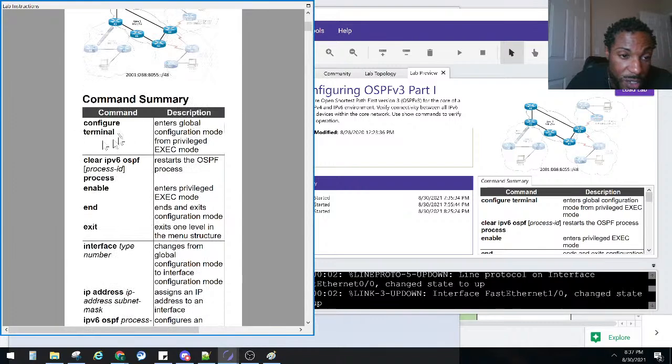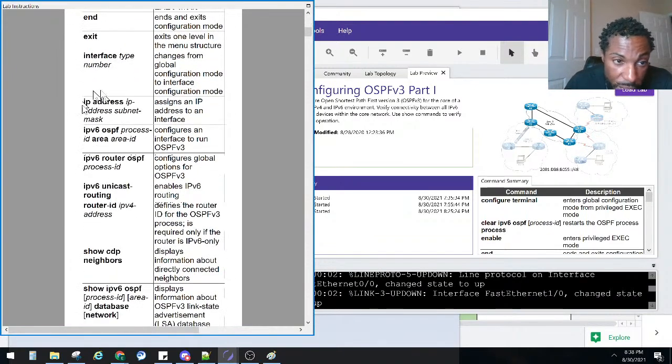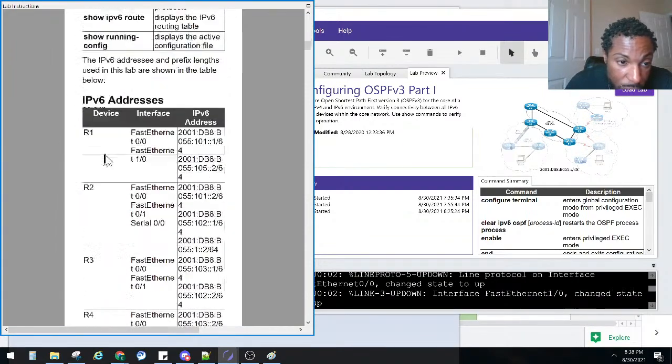We all know configure terminal. Once we get to that, it'll get us in global config mode. Clearing the IPv6 process. Notice when we work with IPv6, just change everything that says IP to IPv6. So if you want to look at some interfaces, you show IPv6 interface brief. Same thing with the routing process: clear IPv6 OSPF process, right? Anything with the IP keyword, we're just replacing it with IPv6 since we're dealing with IPv6. Same thing with IP addresses and stuff like that.